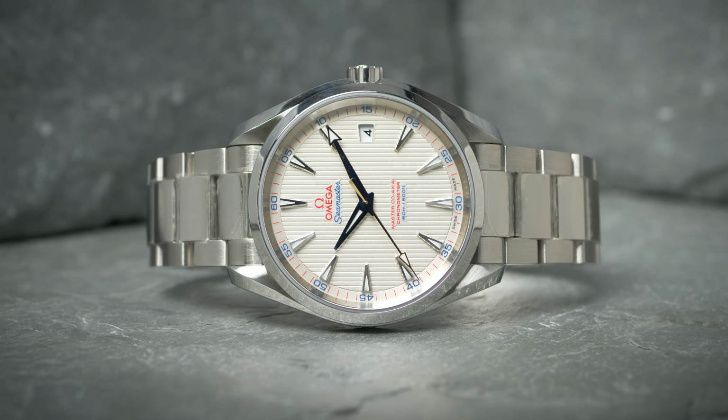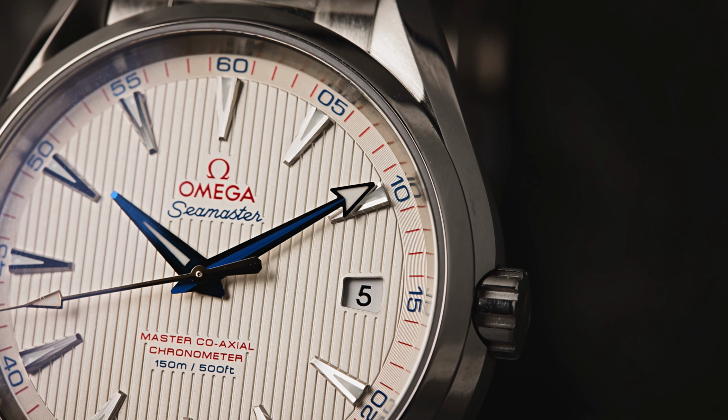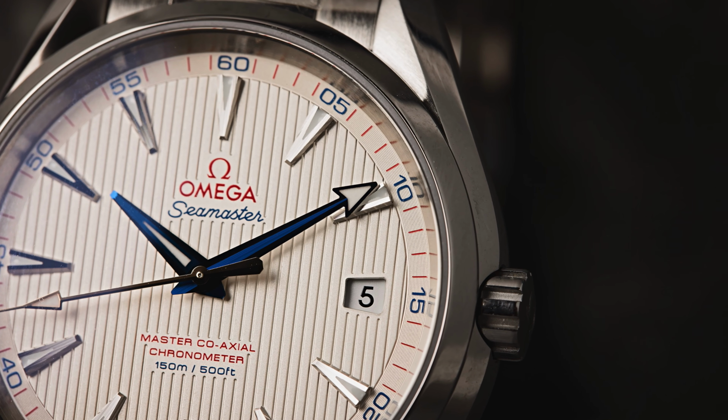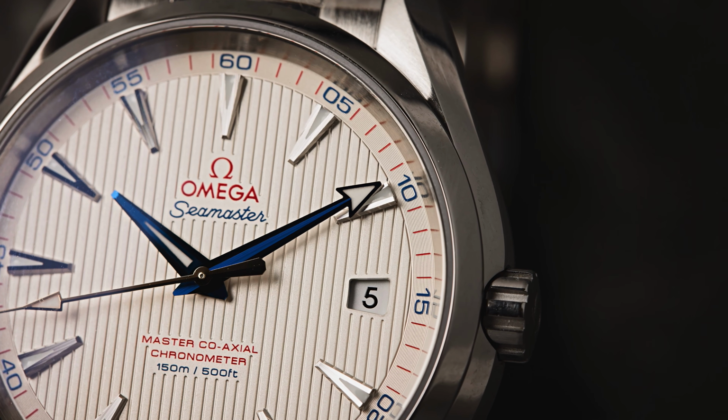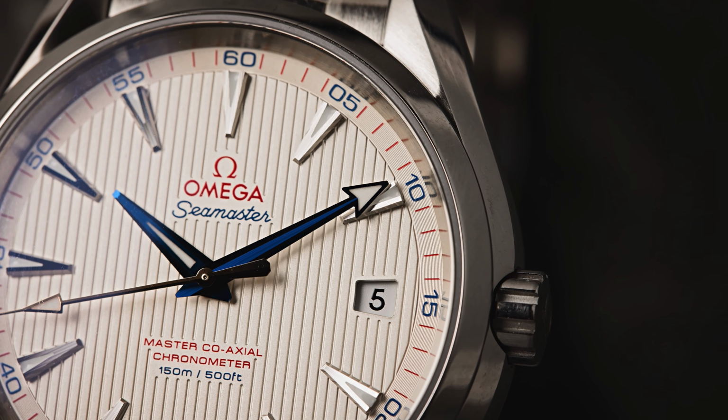And then of course there's the red accents in Omega, which I love, the red Omega. It's just the color, it's their thing, right? So it stands out really nicely against that dial. And then you also have the red and blue. So you have the minutes in 5s around each of the markers, and then the red minute markers in between that. So as a whole, it really just has a really nice red, white, and blue feel without, and this is important, without being over the top.